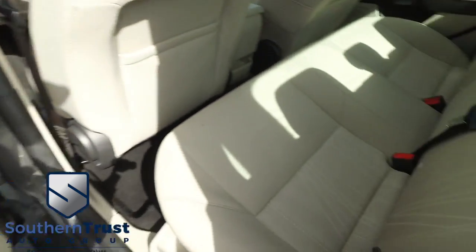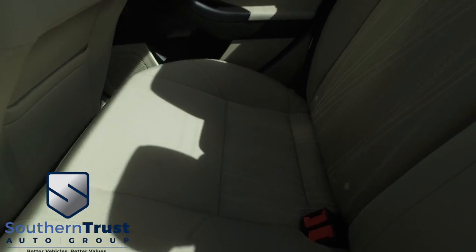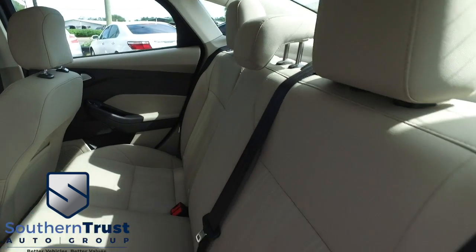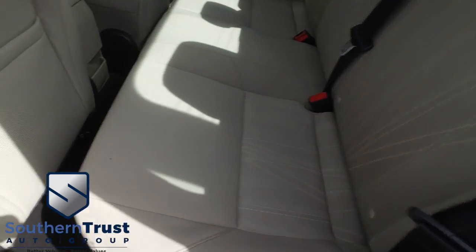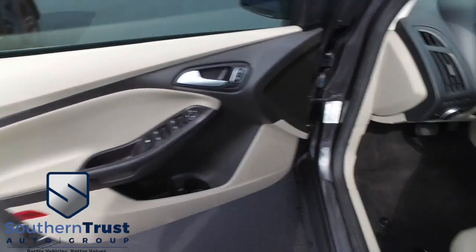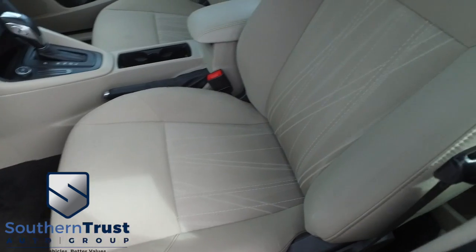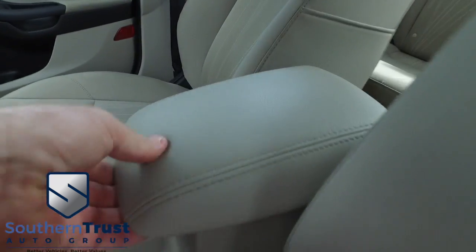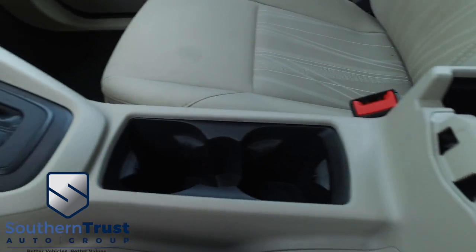Let's go check out this beautiful fabric seating. No rips, no stains, no tears. Southern Trust. HD clean machines. If other dealers aren't going in and out of their vehicles with high-definition cameras, they probably got something to hide. Look at that beautiful HD clean carpet. Power windows, mirrors, door locks. The captain seat looks good, feels good, smells good also. Guys, there's your center console, USB auxiliary port, cup holders, your beautiful shifter, the passenger seats.